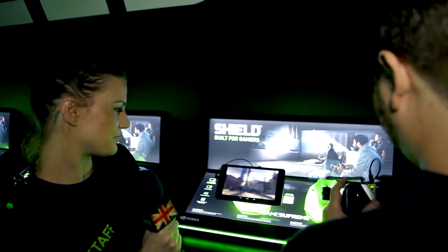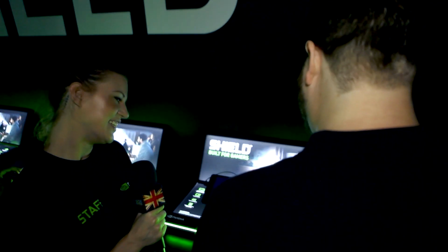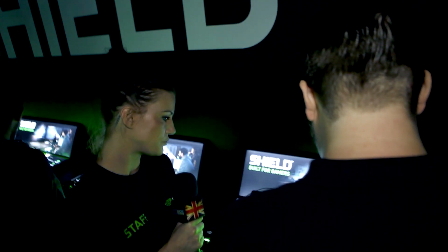Feel free to have a go yourself if you want to. Right, I'm going to put the mic down here. It's just loading up. Pretty neat controller, and it has full Android capability as well, as you can recognize with the controls.